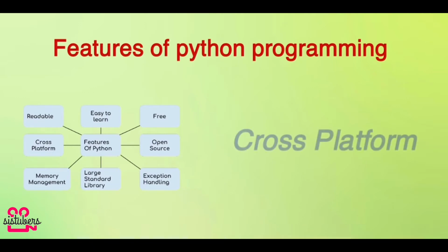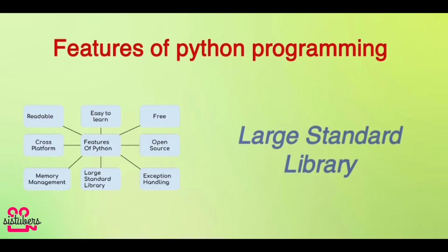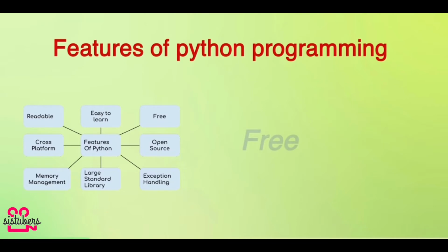Python is available and can run on various operating systems such as Mac, Windows, Linux, Unix, etc. This makes it a cross-platform and portable language. Python is an open-source programming language. Python comes with a large standard library that has some handy codes and functions which we can use while writing code in Python. Python is free to download and use. This means you can download it for free and use it in your application.